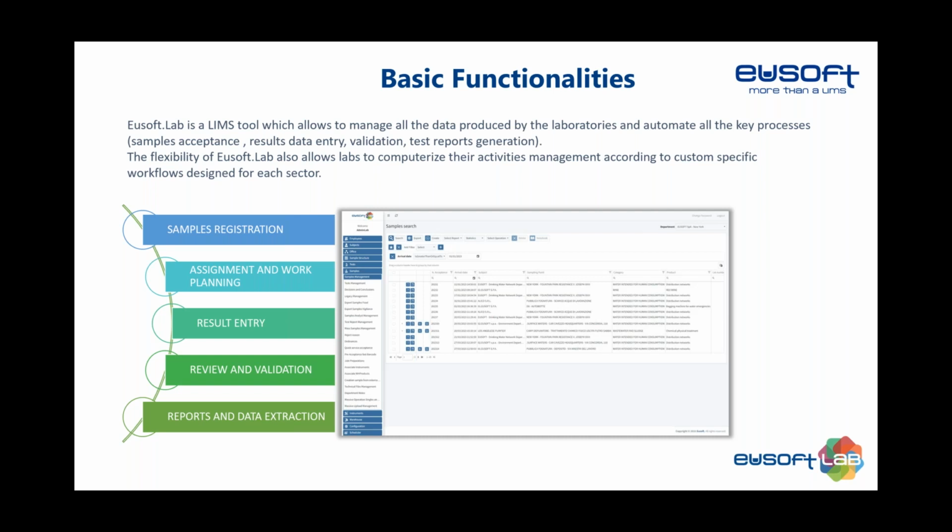About the basic functionality, Eusoft.Lab LIMS is a powerful tool which allows you to manage all the data, structured and unstructured, generated daily through lab activities and operation processes. It can also help you automate all the key processes, for example the standard sample life cycle, from the sample acceptance, to the results data entry, till the validation, till the test report and certificate of analysis generation. Being a flexible cloud-native solution, it will help you digitalize and computerize all the activities according to the specific workflow that you have designed.